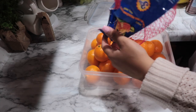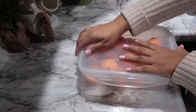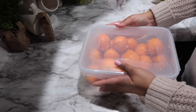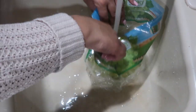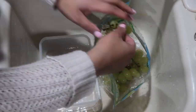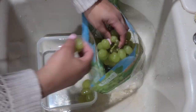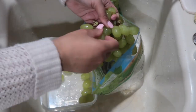To store my fruits and vegetables, before I used to keep everything in the bag, and I noticed that everything was going bad really fast. It wasn't lasting, especially if the kids weren't eating it as fast. So then I started seeing other people put it in containers and stuff like that, so I figured I would just take the extra step and do that myself. So these containers, it was actually a set and I got it at Marshalls. I think it was around $9.99 or something like that.